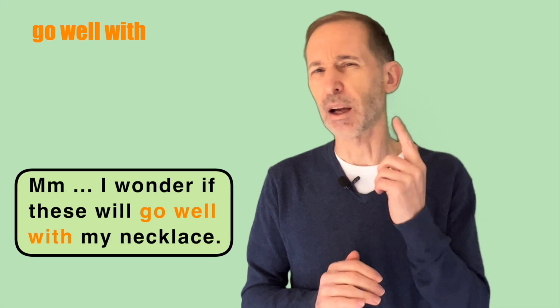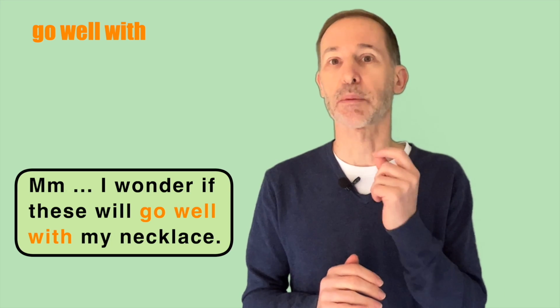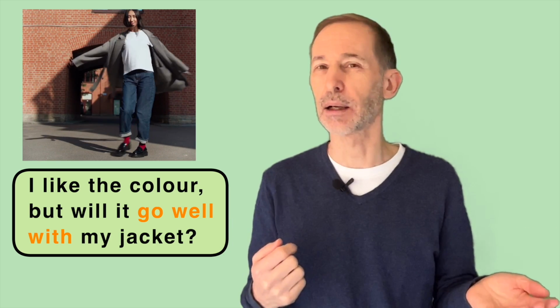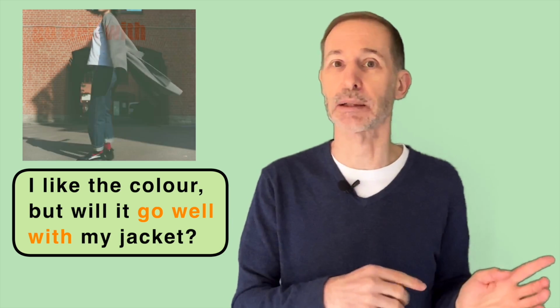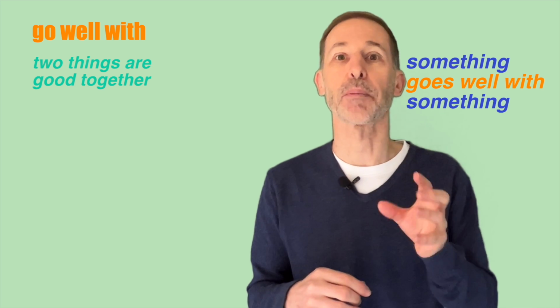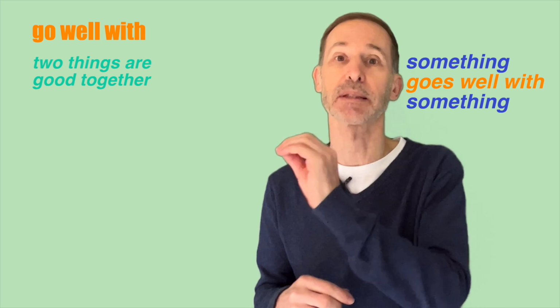Moving on. So you're out with some friends, you're walking past a jewelry store, you see some earrings that you really like. I wonder if these will go well with my necklace. Or there's a sale at Uniqlo and you really need a coat. You try it on and, well, I like the color, but will it go well with my jacket? So go well we use when two things are good together. So something goes well with something.